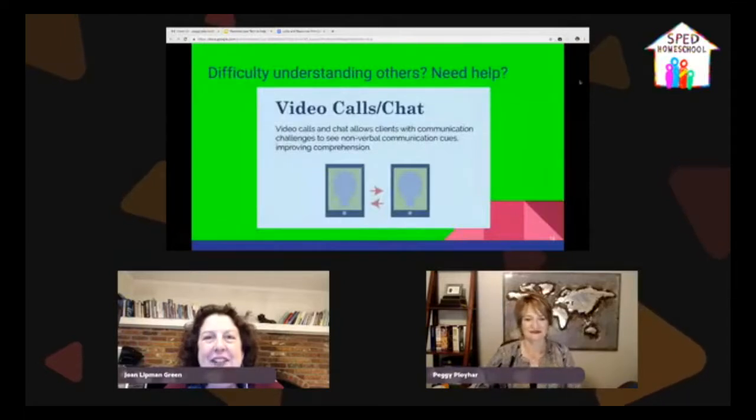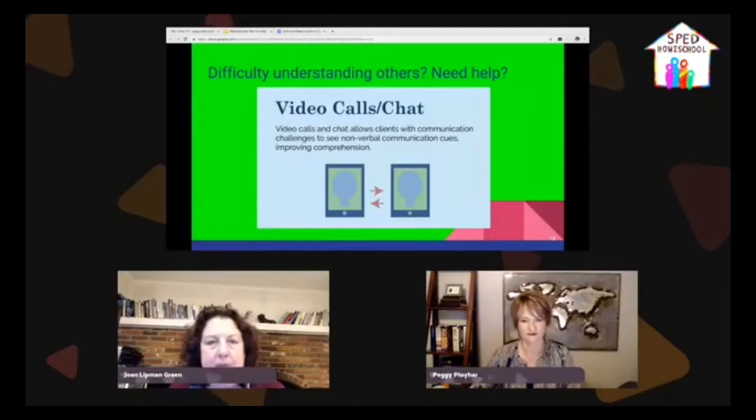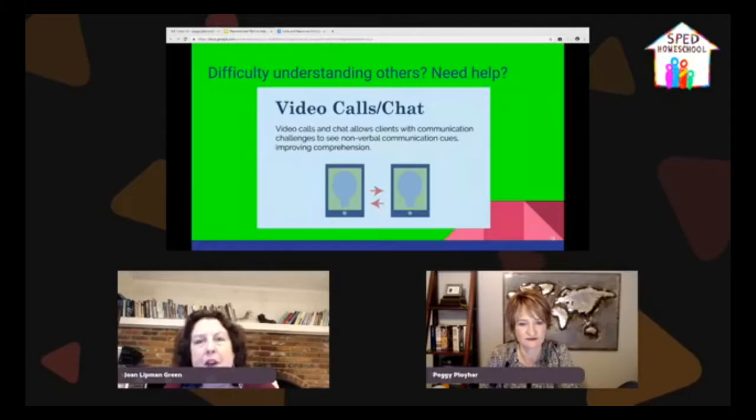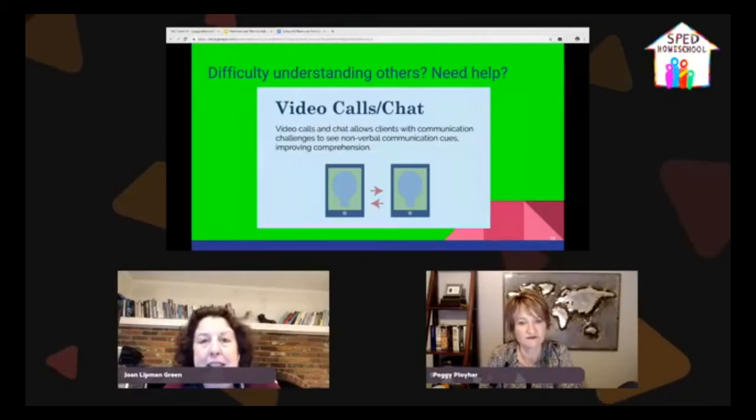And then I think this is the last feature. A lot of students have trouble with auditory comprehension, don't do well with the phone, and or they might have trouble with verbal expression and paying attention. And so I work a lot with video calls. This is more people on the autism spectrum or people with aphasia. They can't manage on the phone very well at all. And so sometimes if they see the person, it's much easier to communicate with them and pick up on all the nonverbal information that they might give.